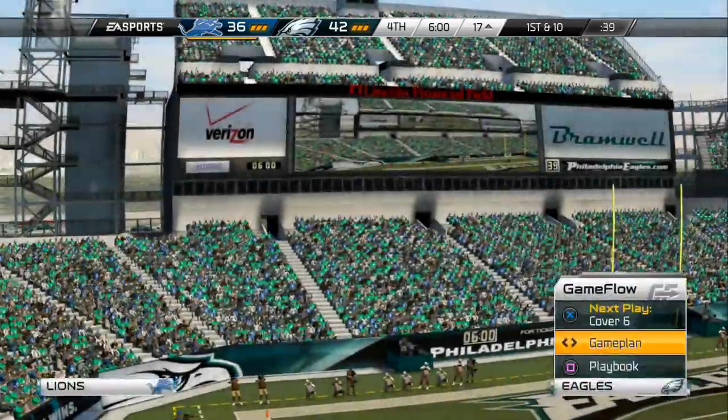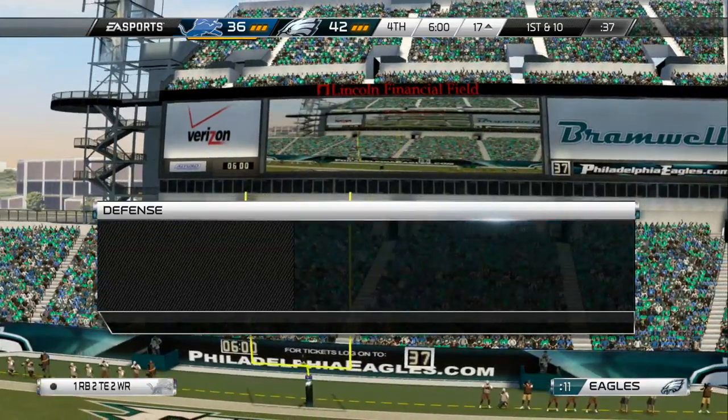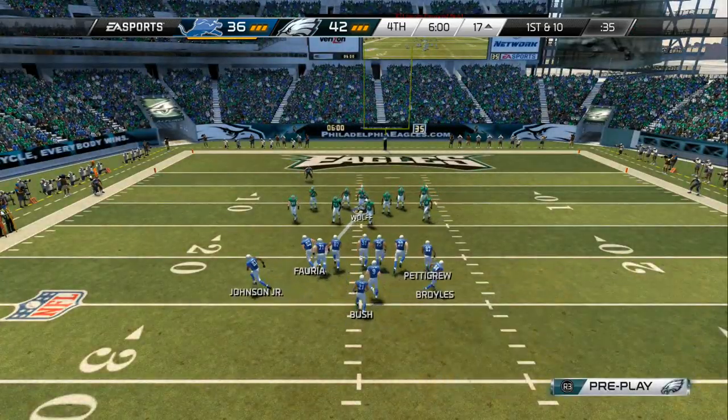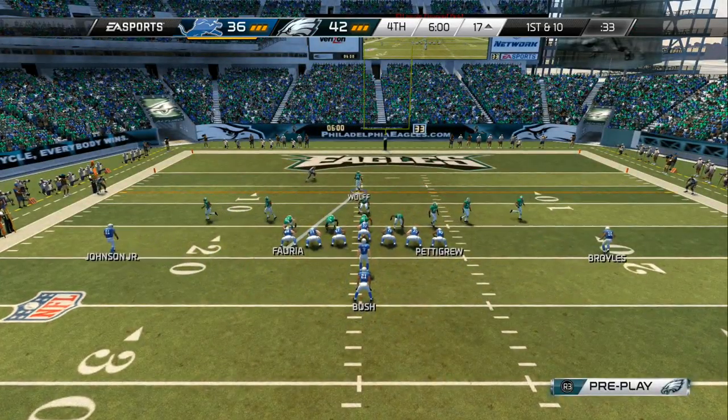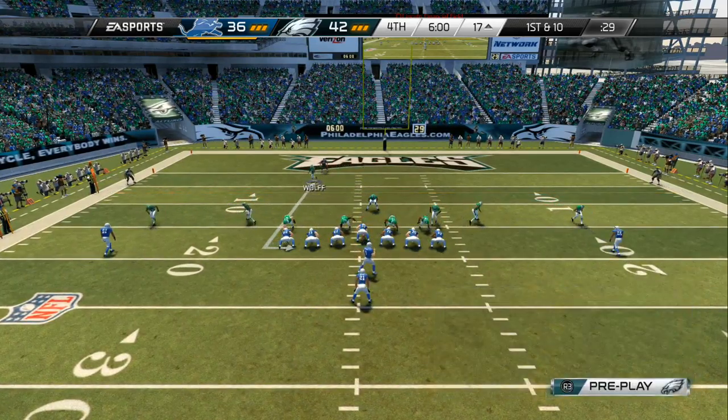The Lions are rolling after a huge gainer at the end of quarter number three. After the long gain, let's see what they do here.